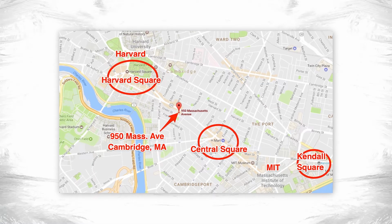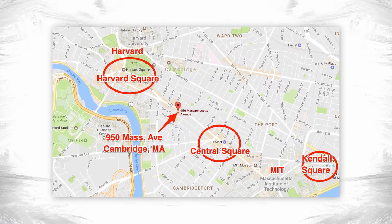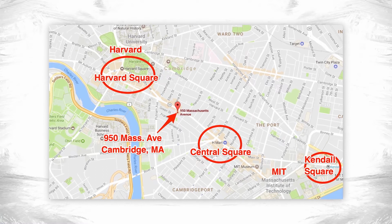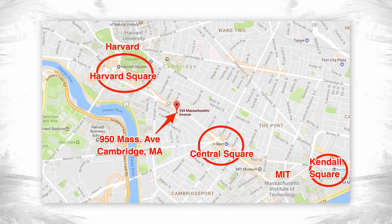So 950 Massachusetts Avenue, the Bay Square building, otherwise known as 950 Mass Ave, is located at the corner of Massachusetts Avenue and Bay Street, hence the name of the building, Bay Square. And it's one of a dozen concierge elevator buildings in the city of Cambridge, Massachusetts. As it happens, there are only two such concierge elevator buildings in mid-Cambridge between Harvard Square and Central Square, and they are 950 Mass Ave and 931 Mass Ave.